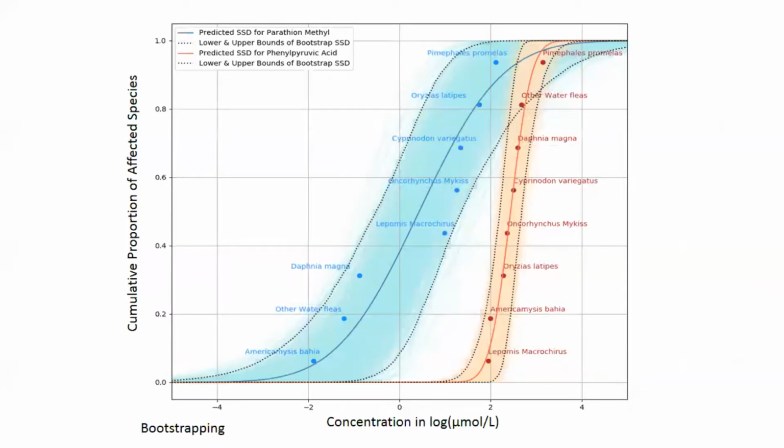So these are some of the examples of how we use this type of predictive capabilities to generate the species sensitivity distribution for 2 different chemicals here. So we will continue to work on this cutting-edge science going forward.